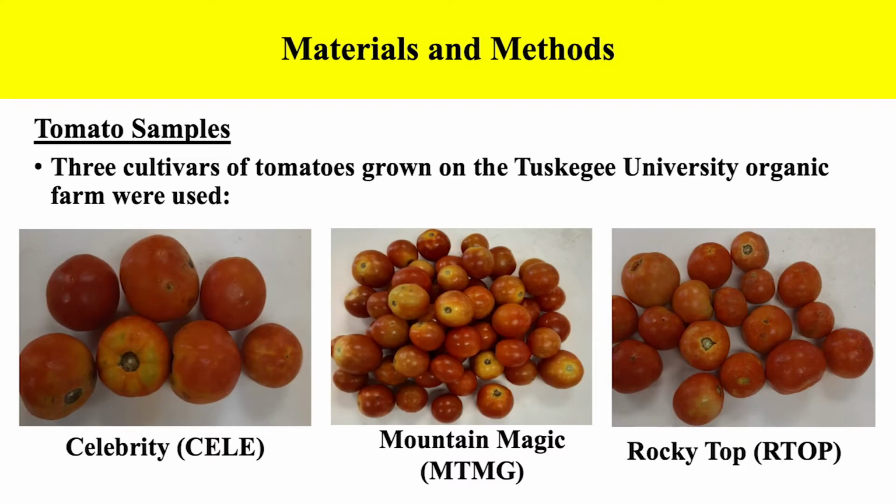Next, the nutritional and qualitative characteristics of organically grown tomatoes. So 3 cultivars of tomatoes. These are 3 cultivars that were grown on the Tuskegee University Organic Farm. We have Celebrity, Mountain Magic, and Rocky Top.